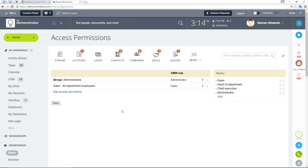So yeah, we've created a nice structure. We've got admins who have this administrator role, and we've got the sales department, people within our sales office who have the sales role. And we can change that role if we want, but we chose that sales was the most appropriate one. And we click on save, and now everybody within that department will have access to the CRM.